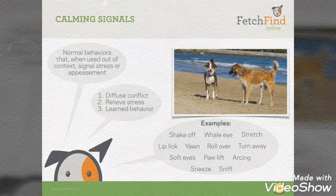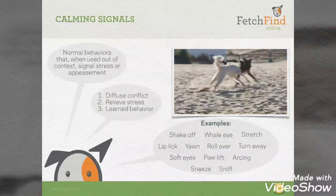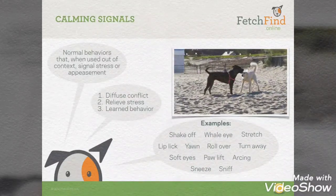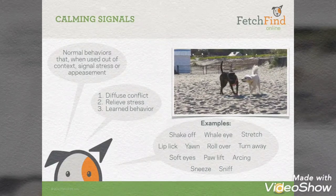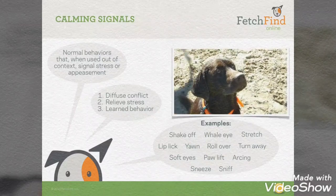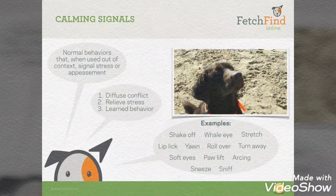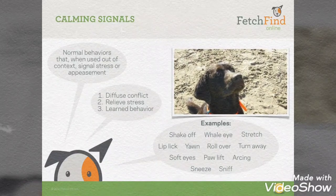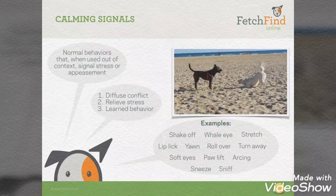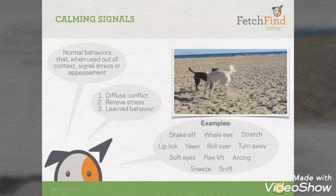So we've got a turning away. That dog has the ball. That other dog turned away a little bit. You see those hackles there. Had another turn away. This dog is doing some lovely lip licking. You'll often see this in dogs that may be just a little bit stressed, maybe asking for a treat right here. There's that play bow again. That can also be a calming signal.